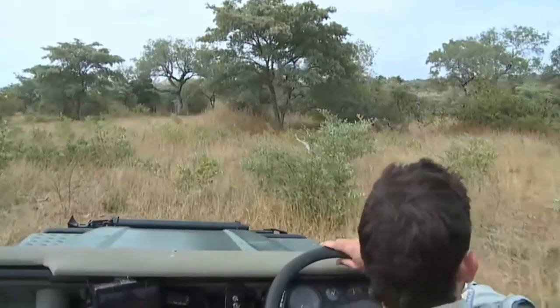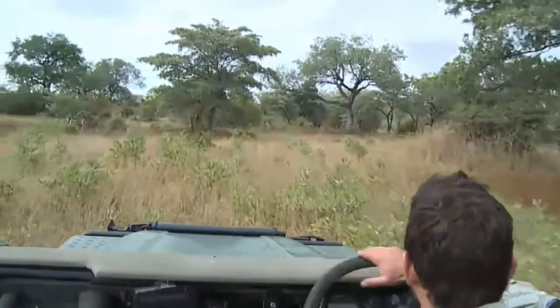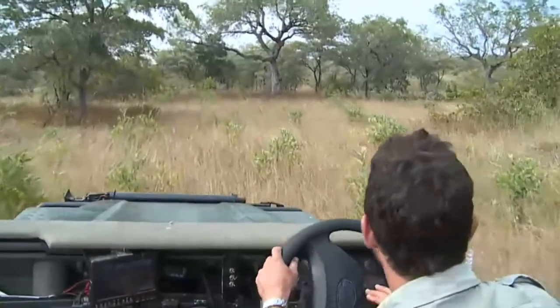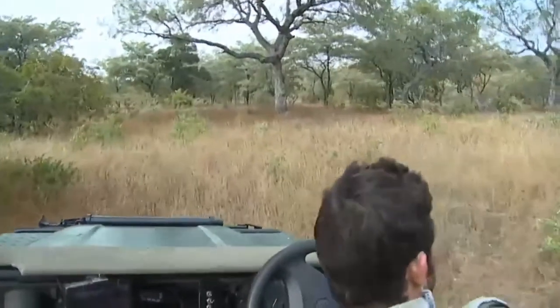Oh, kudu look like they're running up to the baboons playfully. This is going to be an interesting shot. Let me just try and get into position quickly. So yeah, I think potentially that snake was on the trail of a female. But either way, wonderful to see it on the move.